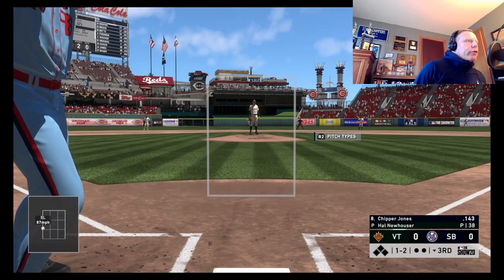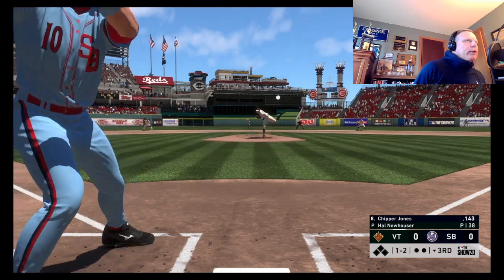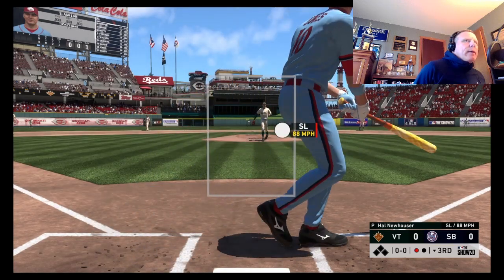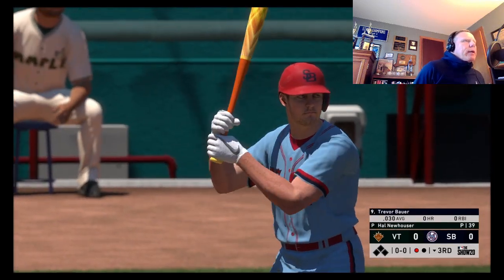But this is just an example of how you can win games, absolutely win games, by being smart, being patient, and compete with really just about anybody.